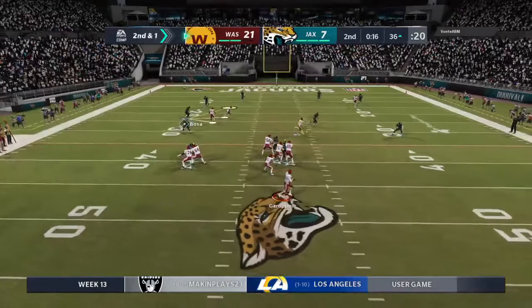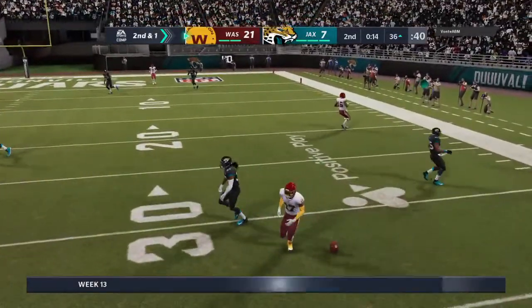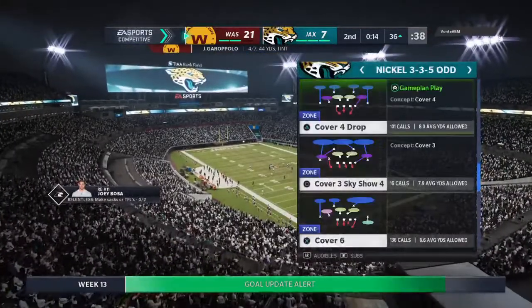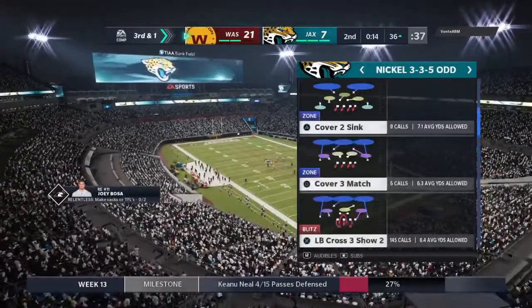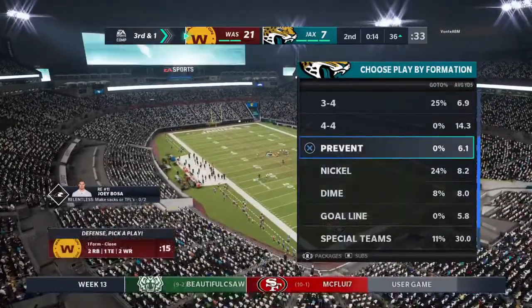From the gun, it's Garoppolo. That'll be incomplete as the clock will stop with 14 seconds remaining. The safety, Keanu Neal, there to knock that one free. By Keanu Neal.